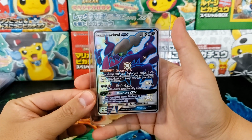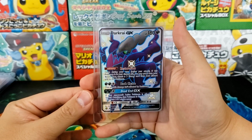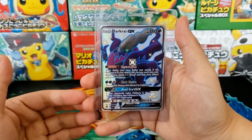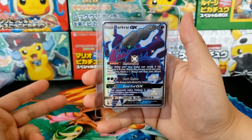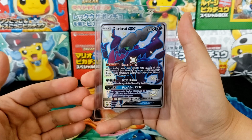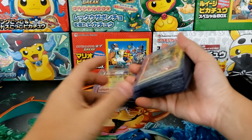So those are the main English promo cards and a couple of set cards that I'm sending in. And you can already see some of the reasons why I'm sending in these cards. They're definitely some of the coolest, most popular, and in-demand cards right now in the hobby. All right, we're gonna jump from modern English promos into vintage Pokemon cards.